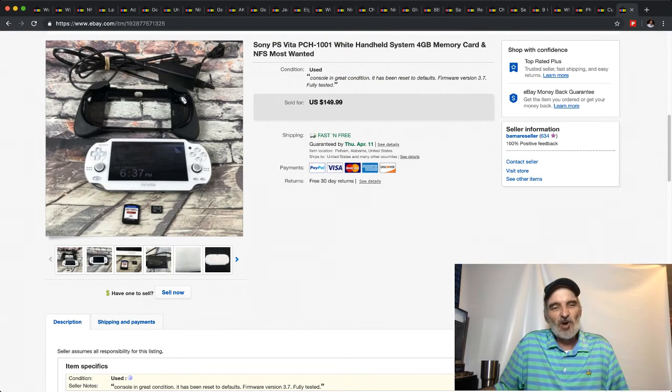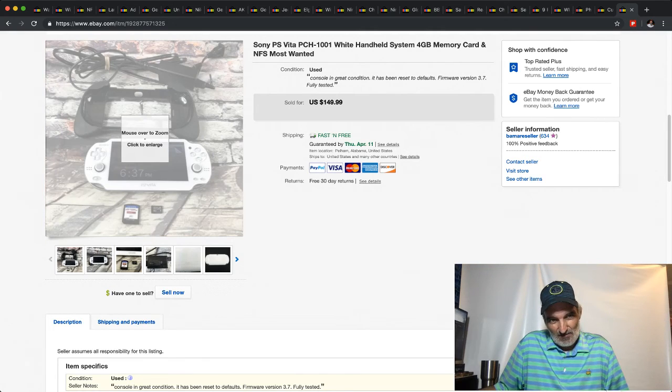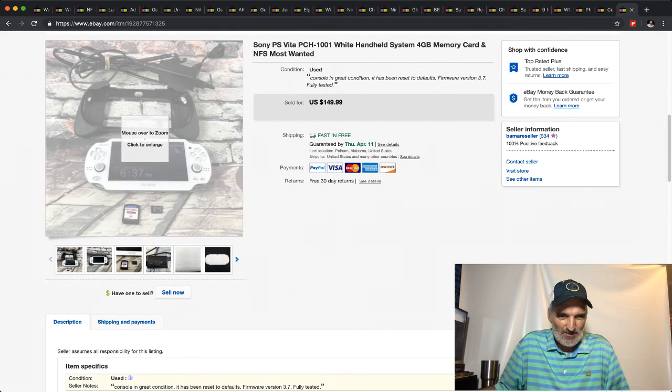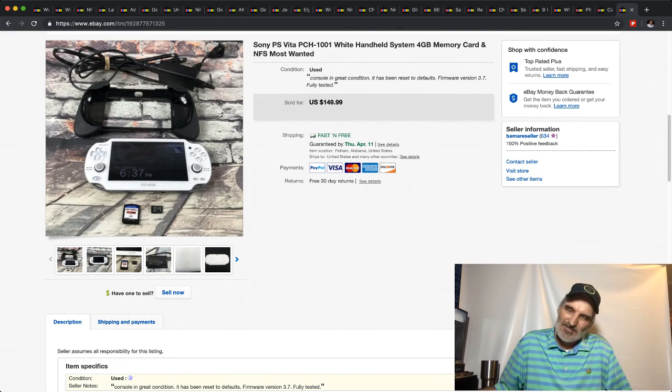The console itself was marked $4.99. The power cord was marked $1.99. It had the 4 gig memory stick, and it had 1 Need for Speed game in it. So a $7, maybe $8 purchase turned into $149.